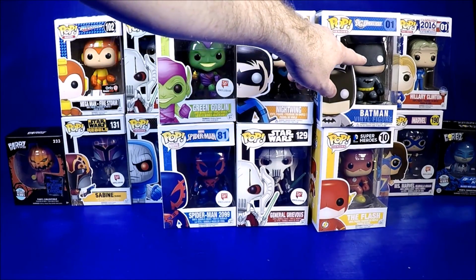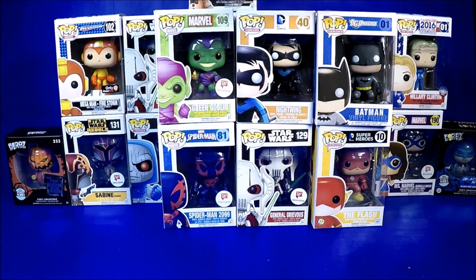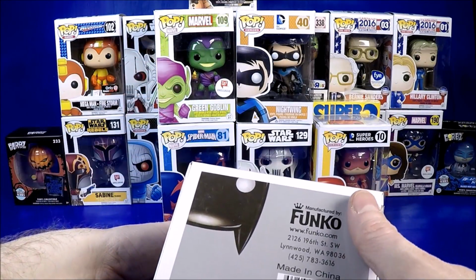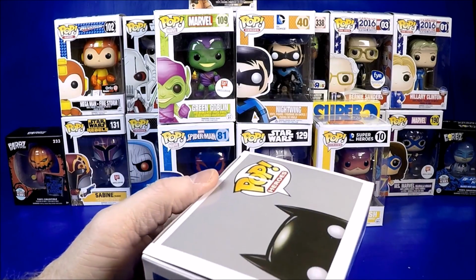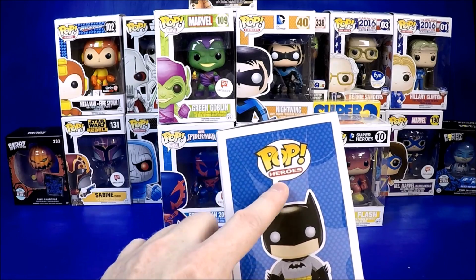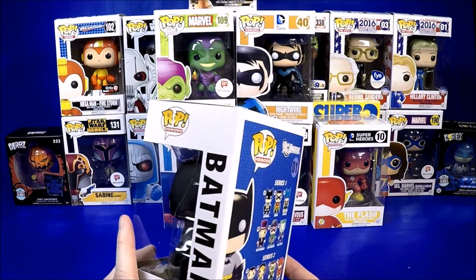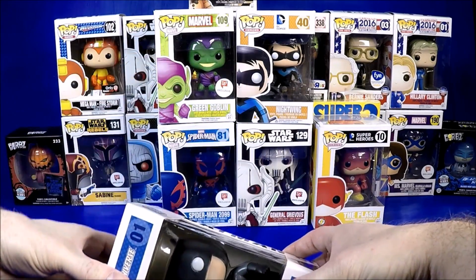I don't think I have him. I don't know if I have him. I think these are duplicates, and now he's a duplicate. His box is funny. That's weird. That's very weird. Every single pop has a line through it. Do you guys think that's a bootleg? What is that? That's very weird. Let's look at the pop itself.